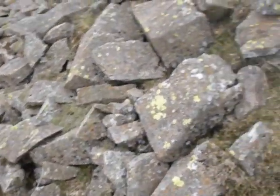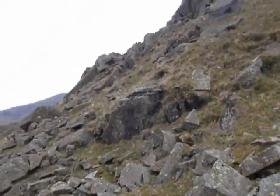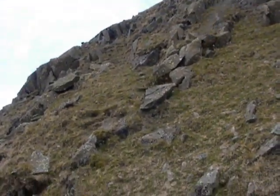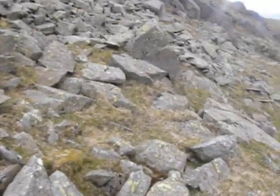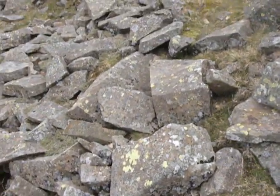But this is proper scrambling. This isn't just your average walk out with the kiddies. So I'm glad I didn't bring them. They wouldn't have got up here. There's no way. They'd have given up halfway, at least halfway. Now we're scrambling through pools. That's the only way to describe it. That's it. Up there. I think the path goes around there and up, or it could go there. I'm not sure. But you can sort of make out the path over there a little bit. Path less walked.